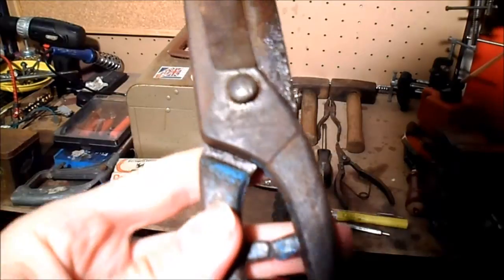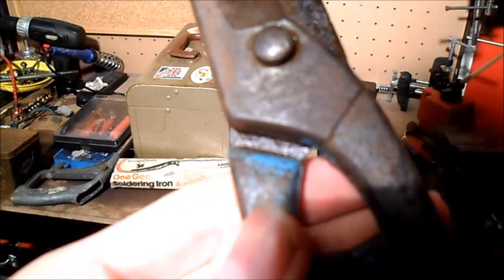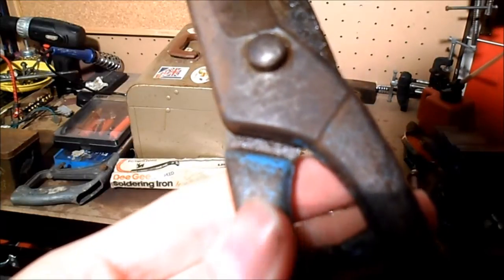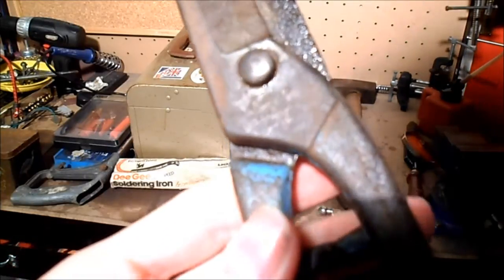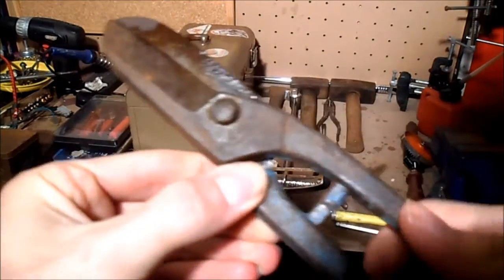Oh, hang on, one second. I don't know if you can see that. It says Couys, C-O-U-Y-S, made in Germany. If any of you guys know anything about them, let me know in the comments. But they're kind of cool. Good to have again.